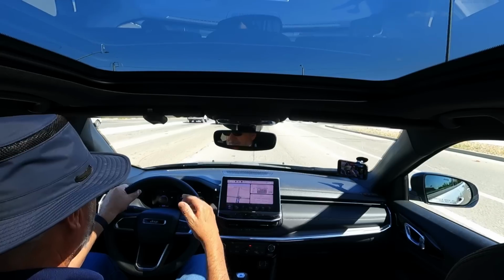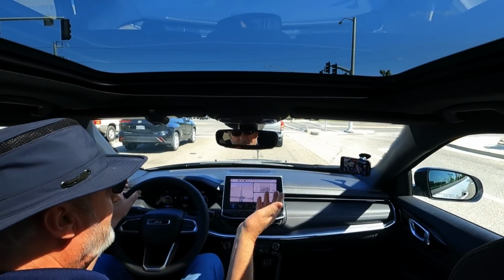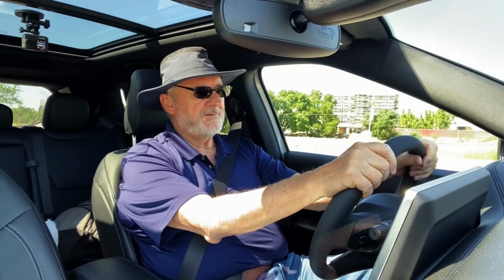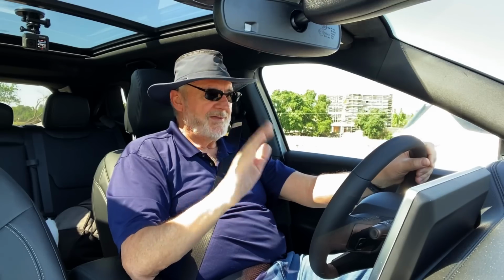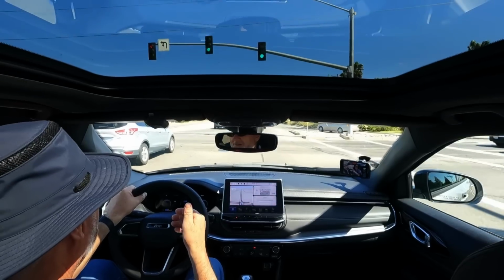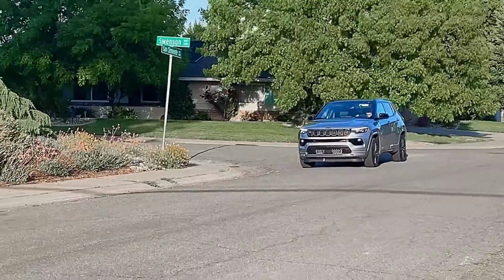It does have auto start-stop. When you come to a stop, as I'm doing now, the engine then does shut off, which is seamless when it shuts off, but then when it starts up again, I find that to be a little disconcerting, as I do with many vehicles, but it's very easy to turn it off. Right here, there's an auto start-stop button that will turn it off, override it. You have to do it every time you get in the car, but then you don't have to worry about that jolting feeling when you're coming to a stop, or perhaps you're pulling into a parking space and it wants to start and stop and everything. Turn it off and you're good to go.